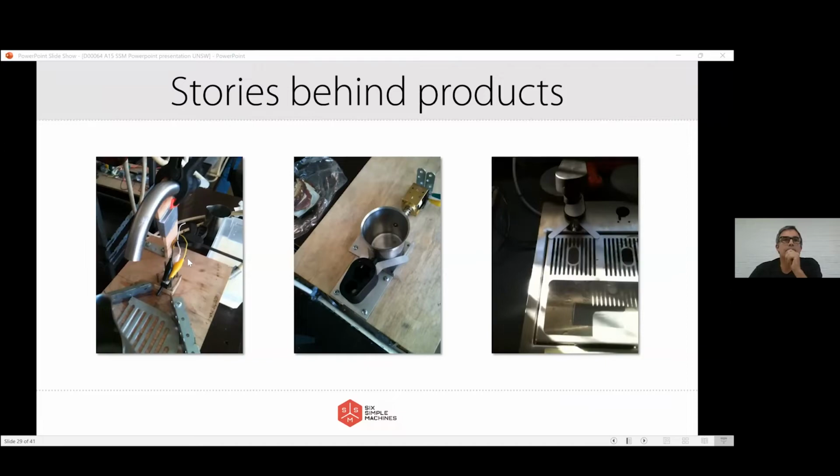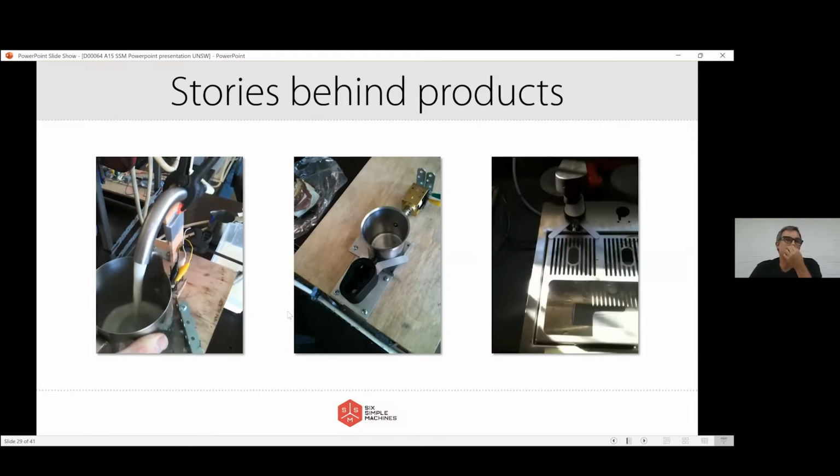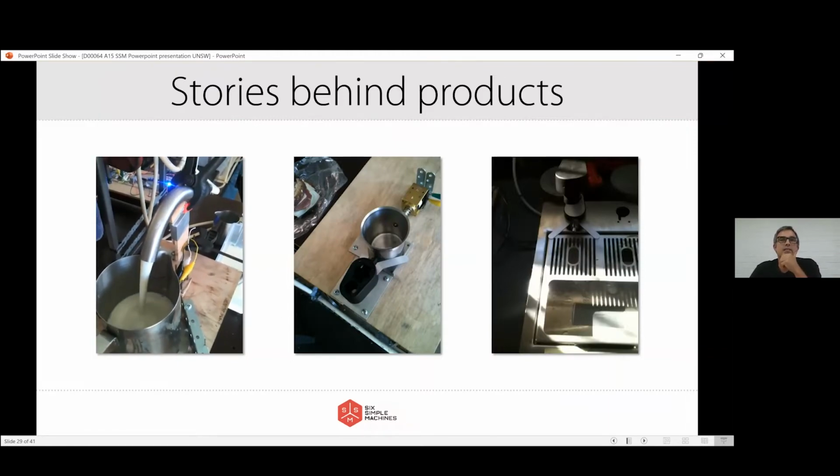I'll just bring your attention to these three little things. Unfortunately, yes, we go here. So during that time, again, these look really rough.